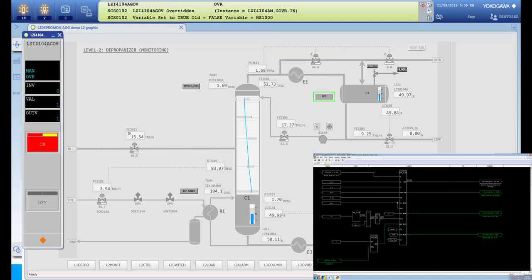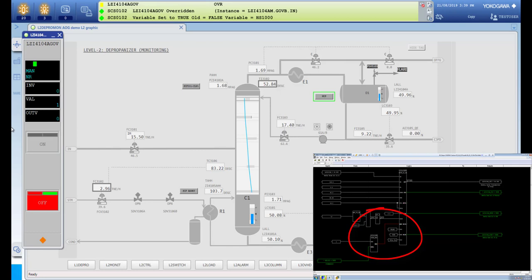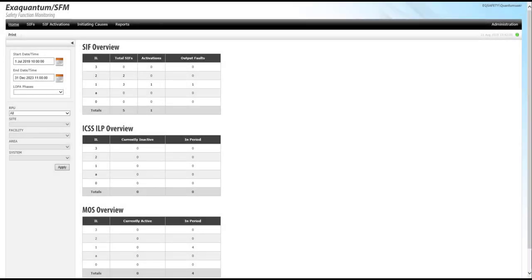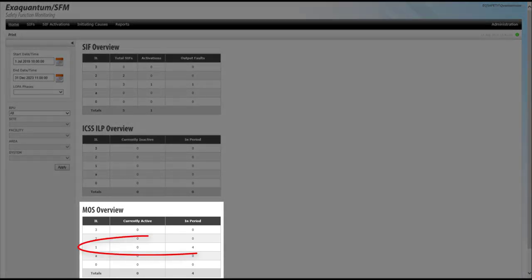I will now deactivate the same MOS on the engineering workstation. SER records the moment that SIF 005 MOS is deactivated. The MOS overview table shows that the SIL1 SIF 005 is no longer currently active.